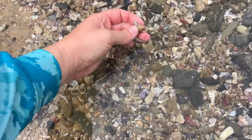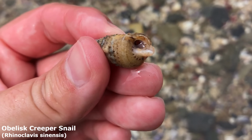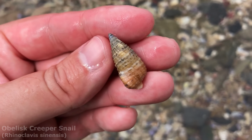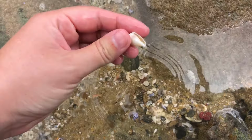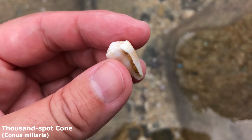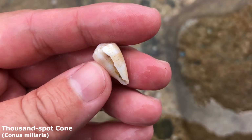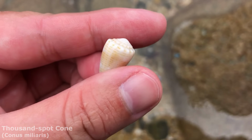What's this guy? Oh, he's a live one. This one is a live obelisk creeper. He's got a little brown operculum right there. Ooh, is he nice? And also, is he empty? He does look like he's just got pebbles in him. There we go. So this guy looks like a crowned cone, except obviously it's white and orange. This is actually a different species of cone shell. It is the 1,000-spot cone, and they are very uncommon here.